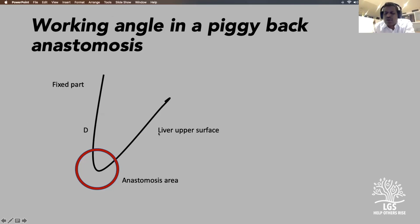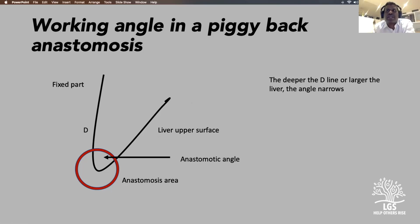becomes narrower when you have a stocky person, a big build person, and the liver upper surface moves upwards because of the larger size of the liver. So the anastomotic angle is like this. So the deeper the diaphragm line, if the diaphragm is quite deeper and the liver larger, the angle will narrow and you will have a difficult technique.